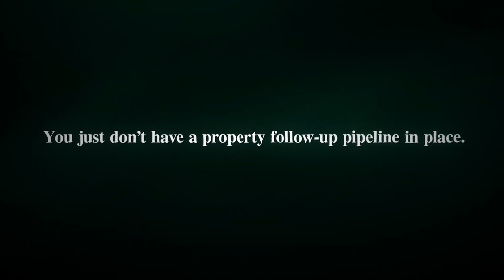You start to become despondent, you start to feel frustrated, and again, like I said, you probably end up just giving up and thinking that you can just never get a deal below market value, which couldn't be further from the truth. The fact is, you just don't have a property follow-up pipeline in place. You're not building your pipeline, right? And what's lacking is a lead generation system.